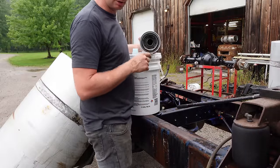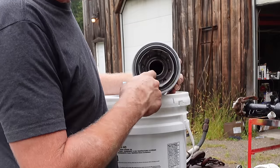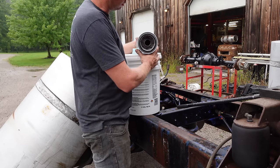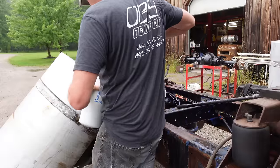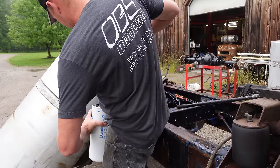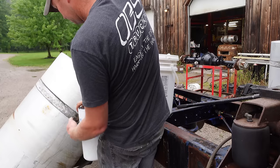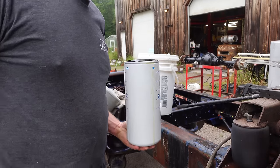We are pre-filling. It's a good idea to put the Shell Rotella T6 around the outside rather than the inside. Otherwise, anything that falls in could potentially be unfiltered. I was a bartender in a different life.